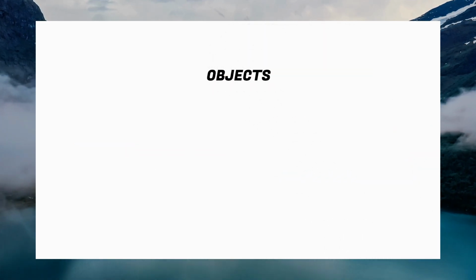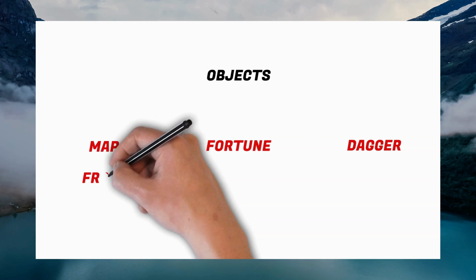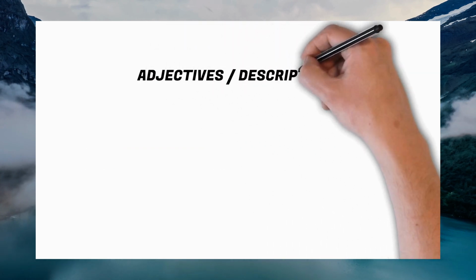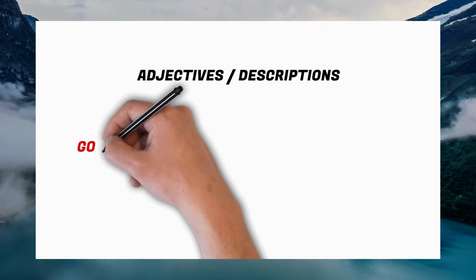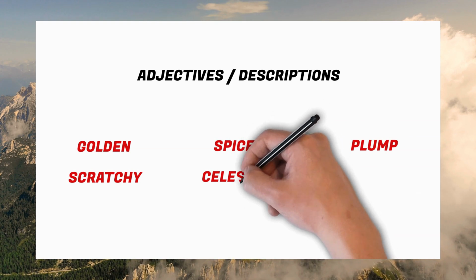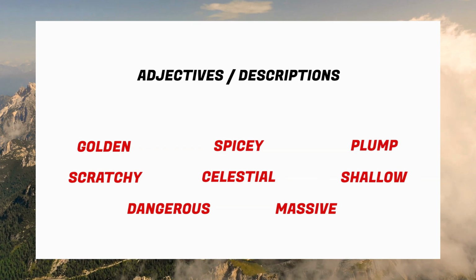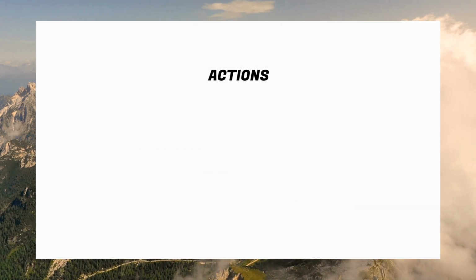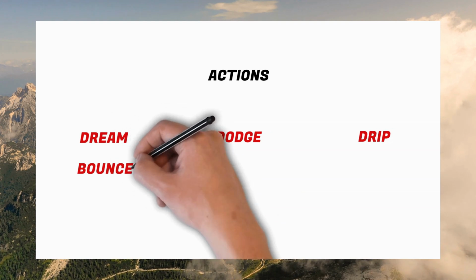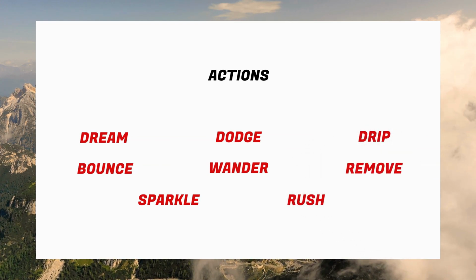Next group is objects. In this group we have a map, we have fortune, which I shift later, a dagger, frost, chains, fire, cool words, then adjectives and descriptions. So we have golden, spicy, plump, scratchy, celestial, shallow, dangerous, and massive. Lastly, we have actions. So in this category we have dream, dodge, drip, bounce, wander, and remove, sparkle, and rush.